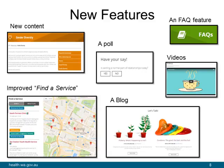The poll, which I showed you, is on the homepage. Let's Talk is the blog that we've got, which will be regularly updated with interesting posts on sexual health. We're always looking for people to write blog posts, so if you work with young people who might be interested in writing a post for us, please get in touch with me. The purpose of the blog is that it's written by young people for young people. The posts at the moment are written by me. I would like to see some more written by young people.